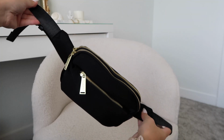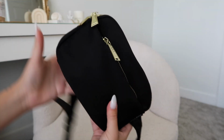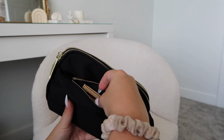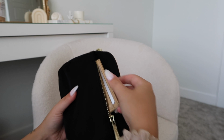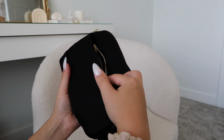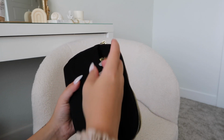I always use this crossbody bag to put my passport, my wallet, all the little essential things that I want to grab really quickly throughout an airport so that I don't have to be putting them in my bigger carry-on bag or any of that stuff. It's just right on my body, super easy for travel.